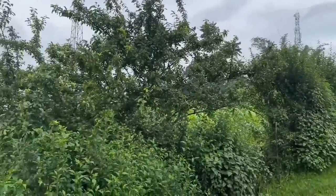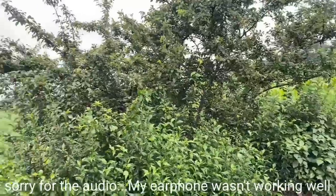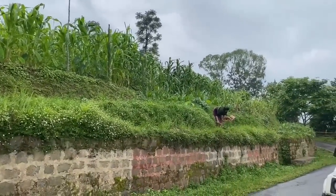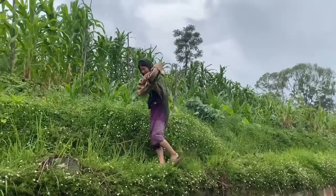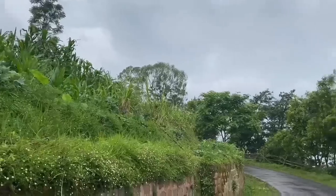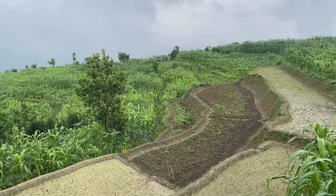We are right now on our way to Pfutsero and we just saw some of the plum trees and the sunrise. Kitima. So this is Kitima village. Very beautiful place and the road condition is too good.